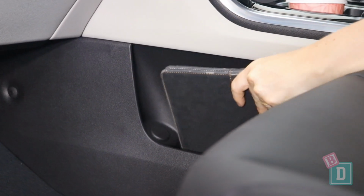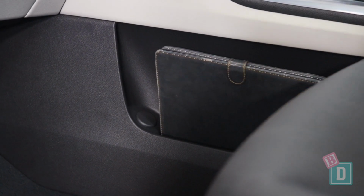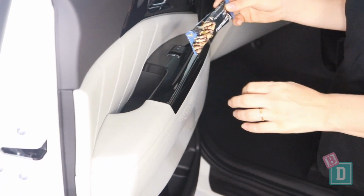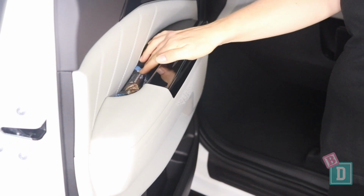There is a shelf on the side of the central console too, which is large enough to hold an iPad. The door bins in the front will hold a large refillable water bottle, and there are the handle wells in the doors too.